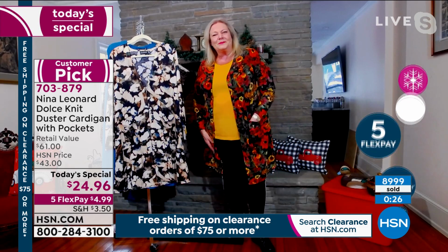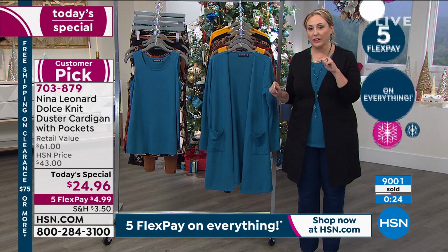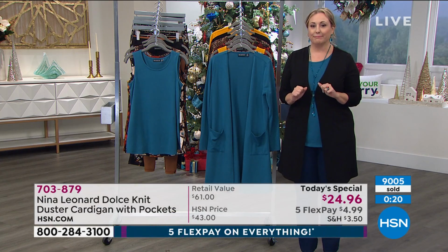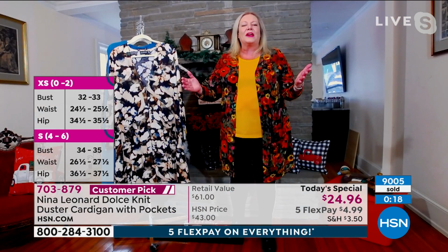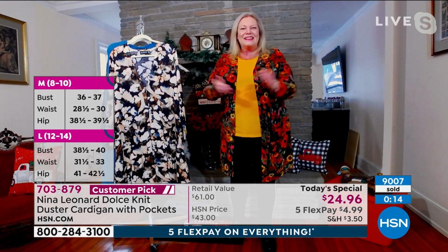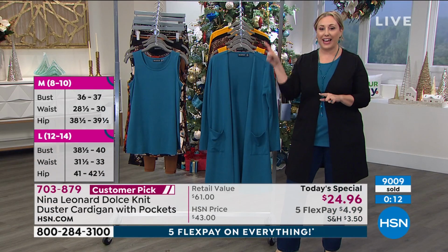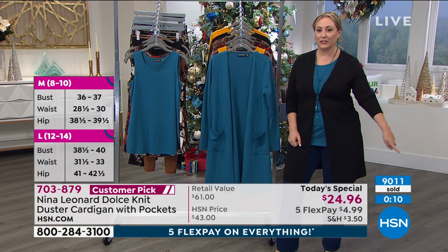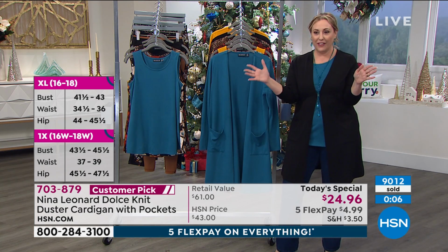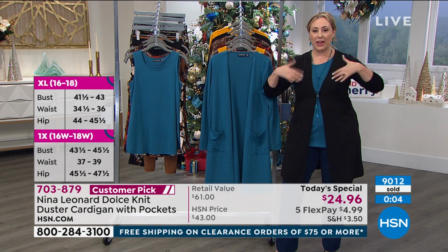Oh, and I do want to mention sizing. You guys go up to 5X, right? We do. We go extra small all the way through 5X, all of course the same price, because we're a very inclusive range, because everybody deserves to have great fashion at a great price. Oh, I love that. And by the way, we just went over 9,000 sold. If you can see right down here, zooming over 9,000 sold. So extra small through 5X and then average length and petite length.